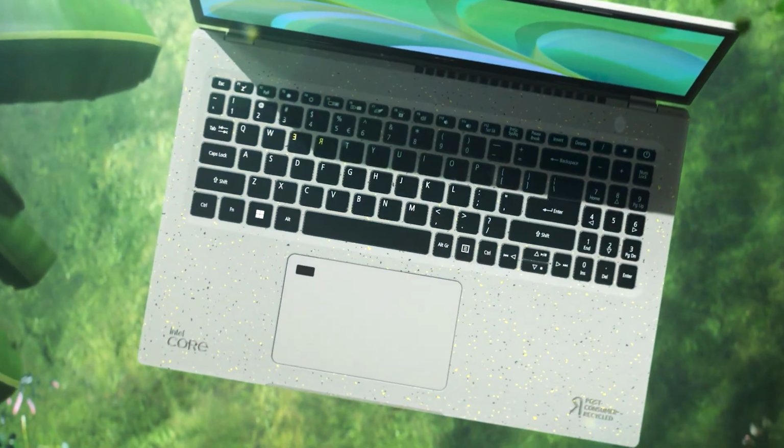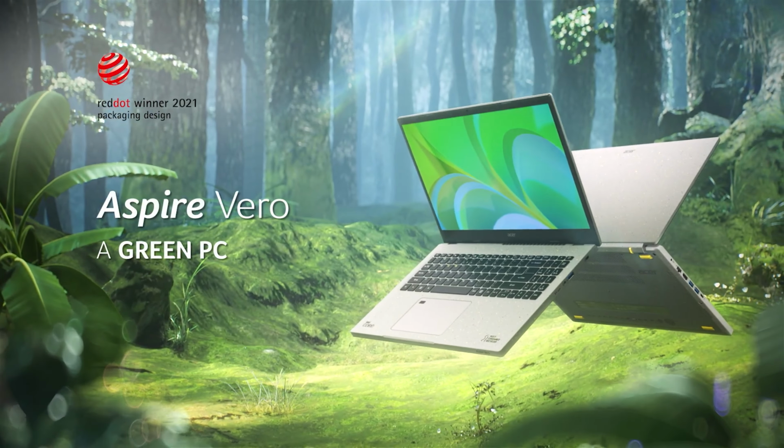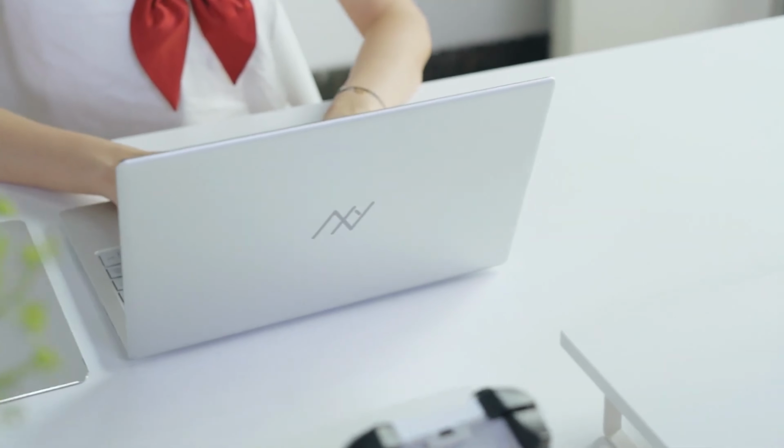Well, that wraps it up for this list. These machines are definitely fit, not only for those who want a minimalist yet powerful work-from-home setup, but also for those who are always on the go.